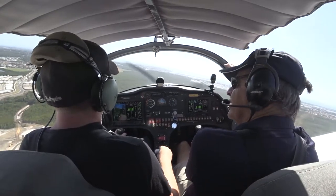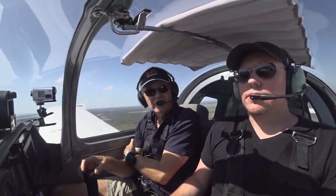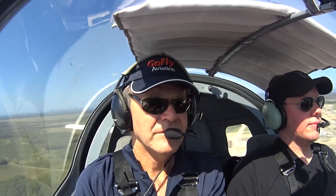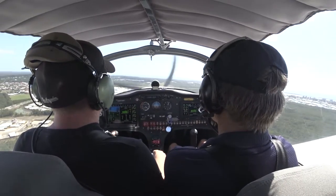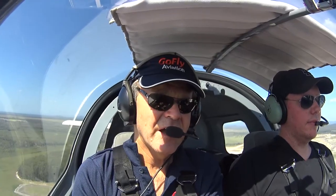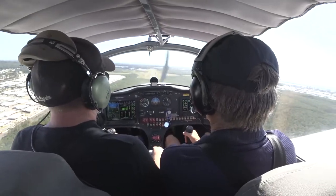Give a call, turning final, 05, touch and go. Calandra traffic, Sling 8668, turning final, touch and go, Calandra. Runway 05. Righto. Power back, and get it trimmed for 70 knots. Fly the airplane first, and then you set the trim. We were overshooting like crazy. Have to do a bit of a, maybe not.